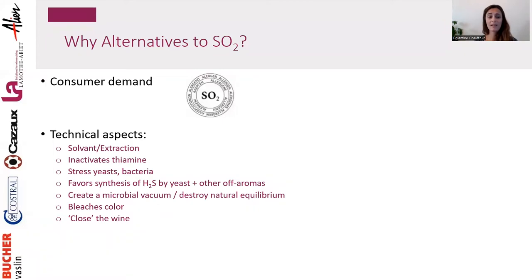As an antiseptic, sulfur is creating a microbial vacuum. So it's actually going to kill a lot of microbes, but then some of them are very resistant. So you're actually destroying the natural equilibrium of the microbial flora and creating this vacuum that will in a way create some resistance within families of microbes and can make it harder to manage microbes.